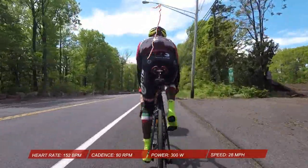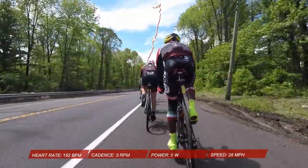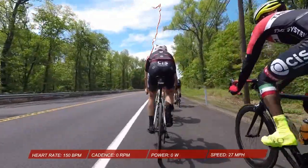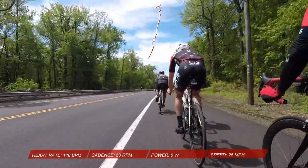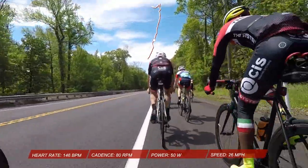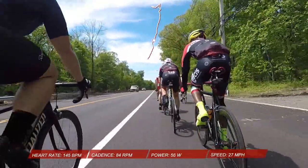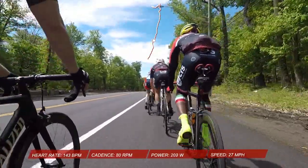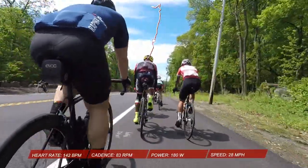Roger does a really good job of holding Paulo's wheel and keeping the consistent effort going forward. Tyrone definitely does an amazing job as well, and really follows the accelerations. One thing to always remember though, Tyrone, when you're accelerating, you don't always need to stand up to accelerate. Either shift 1 gear harder or spin a lot faster, so that you can just keep the momentum going and not waste a lot of energy that way.